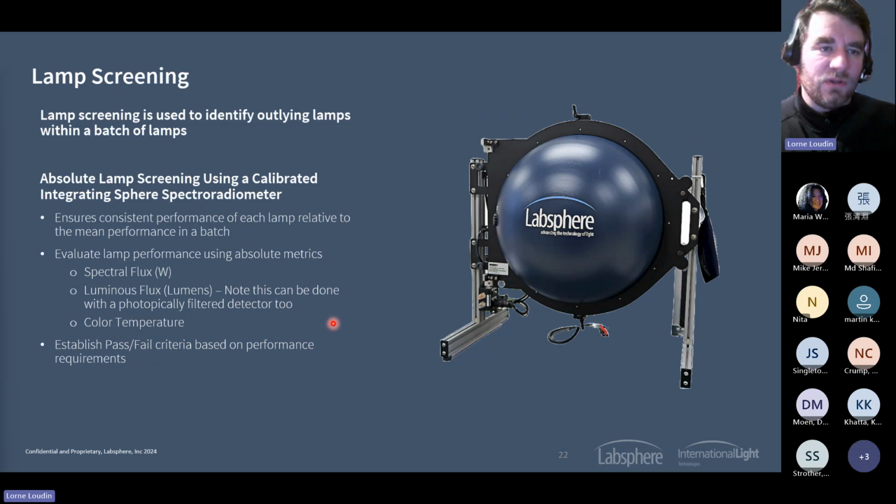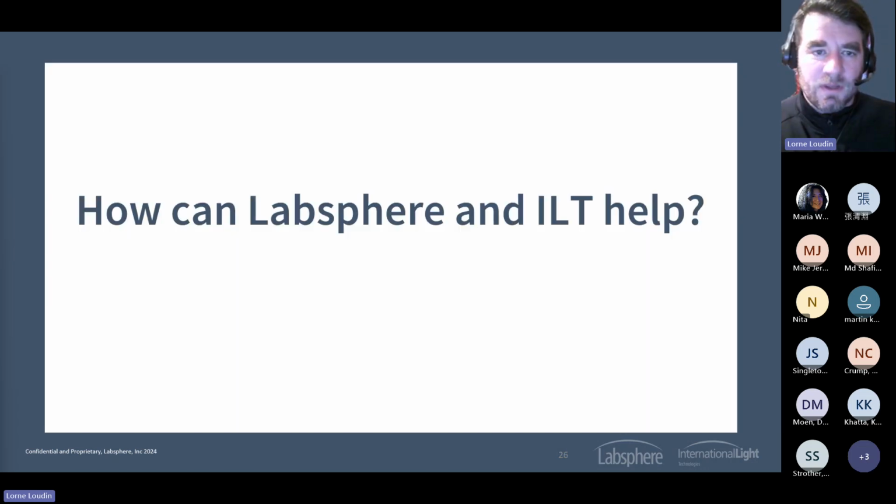And so those two methods alone could really help people identify premature failures and stabilize their lamps by doing a proper burn-in, and then taking it a step further and doing a lamp screening after a lamp burn-in allows you to really make sure that all the lamps within a batch are performing in the same or similar way within a defined coefficient of variation.